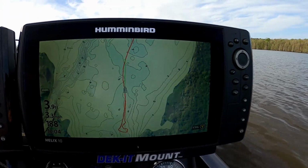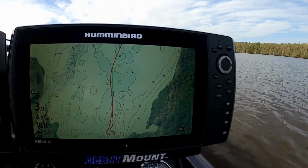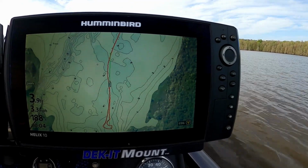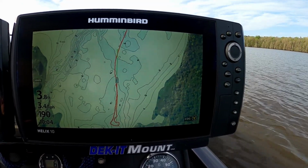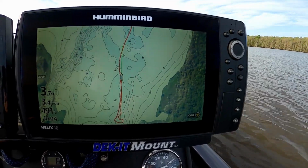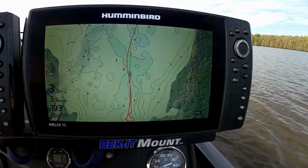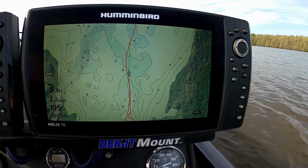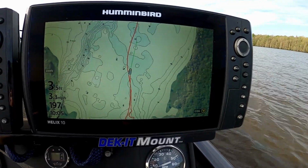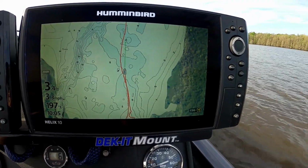Hey guys, so I came all the way to the back of this creek and really didn't see anything I was looking for. I haven't seen many fish since I left the first half of the mouth of the creek. So I'm going to make my way back out where we were seeing more fish, and I'm going to take a look there and maybe put the live scope down and see what kind of fish are hanging around up there where all those shad were. And then if that doesn't work, we're going to try some new areas and see if we can locate these fish up here.